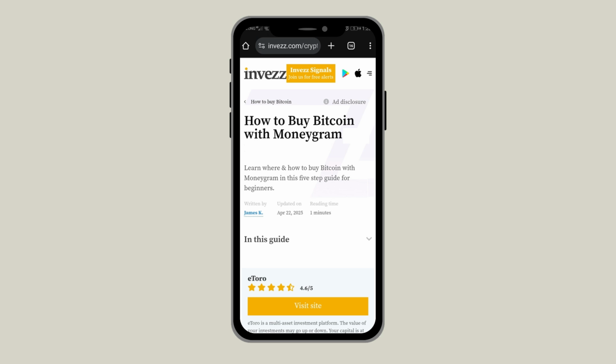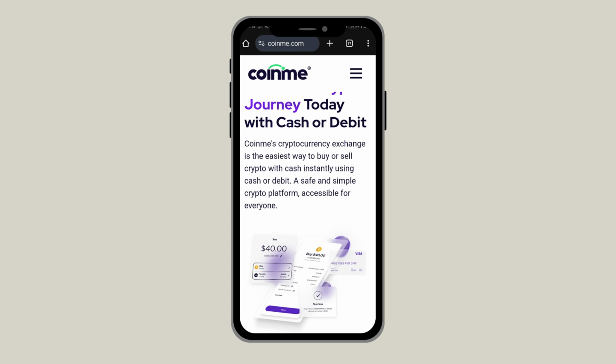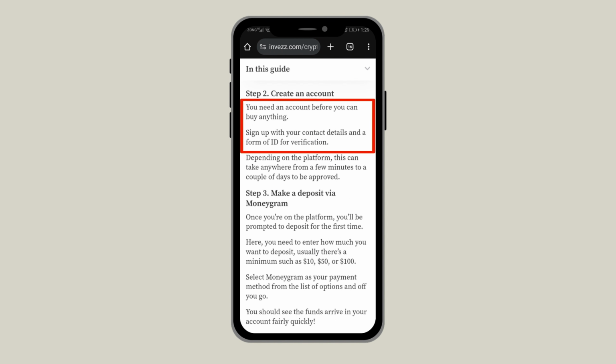In this video, I'll show you how to buy Bitcoin on MoneyGram step by step. Get the CoinMe app. CoinMe partners with MoneyGram to let you buy Bitcoin directly online. Create your account, sign up in the app, and complete the quick ID check.